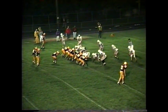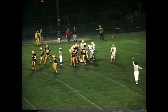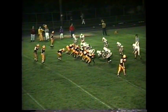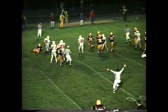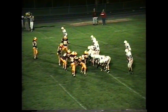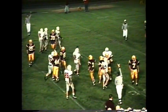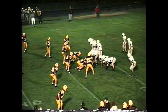Second down and 10. Fumble again. Going to be recovered by Boots. It'll be Panthers first and 10 from their own 30. Razorback to throw. They got a pass incomplete. Beautiful tackle by Cale Hoover. Here it is, second down and 9 for the Panthers.